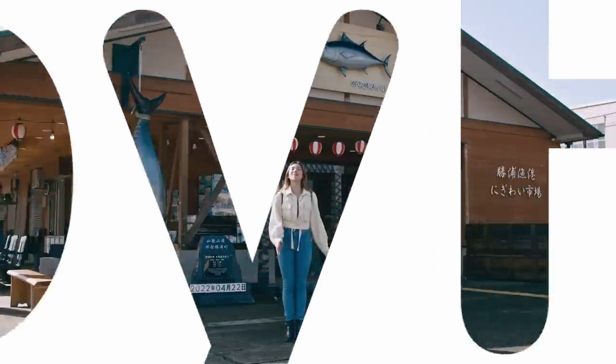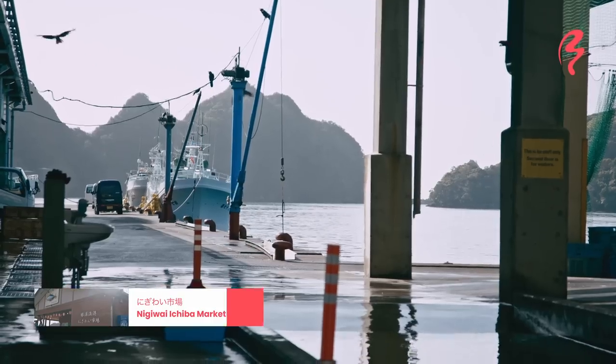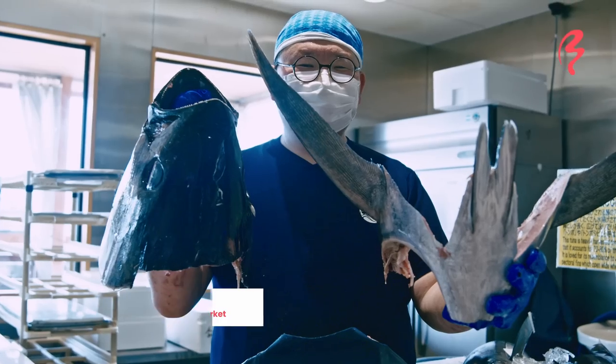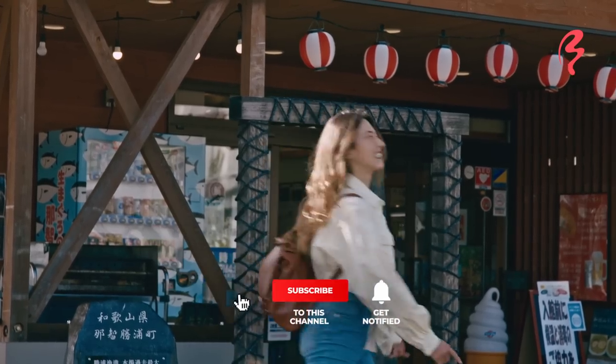I have just arrived at the Nachikatsuura Tuna Market, where right nearby they're actually having the tuna auction. And inside we'll be able to watch them cutting the tuna and also eat the freshest tuna in town. So let's go inside and eat some tuna!